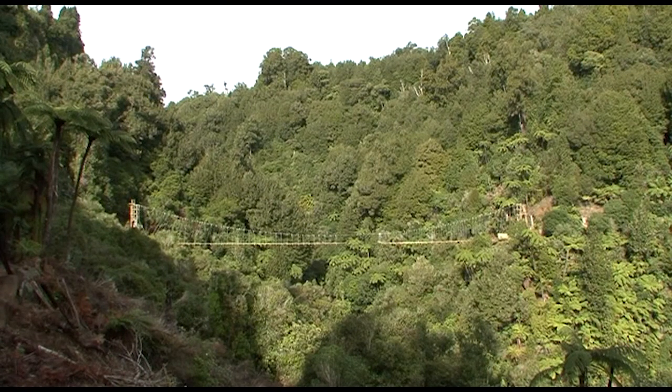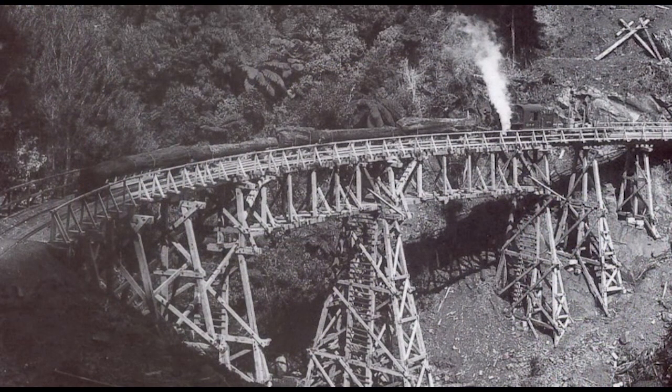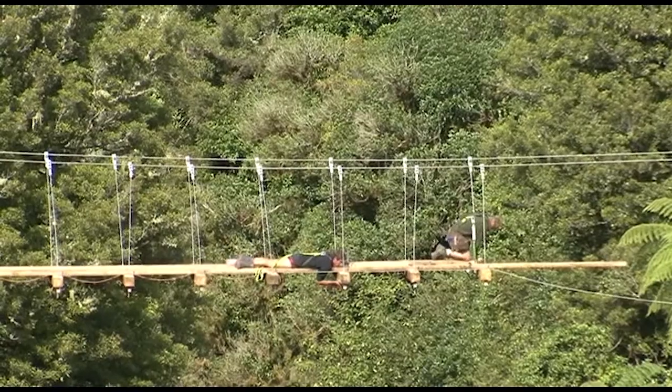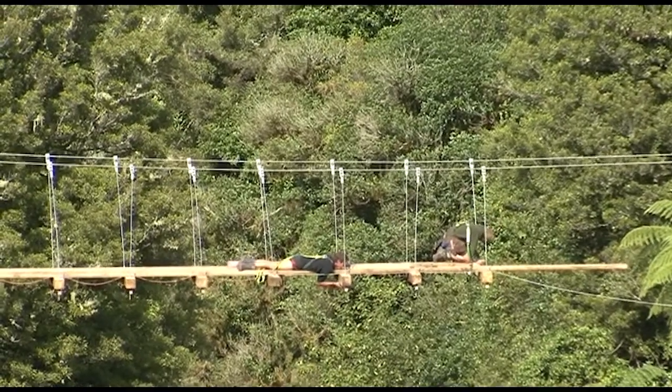So too will be the Mangatukatuku Viaduct, for quite a different reason. This suspension bridge replaces the spectacular curved wooden viaduct of old. Sadly, cost ruled out building a replica of the original.